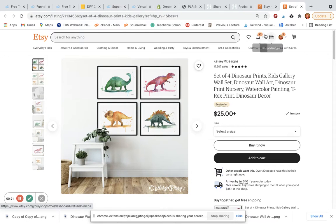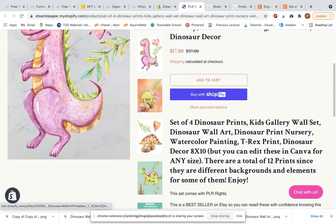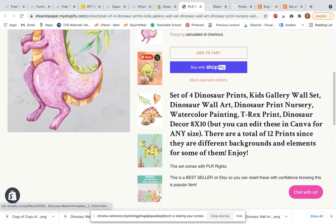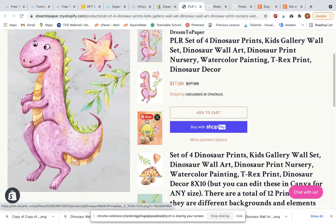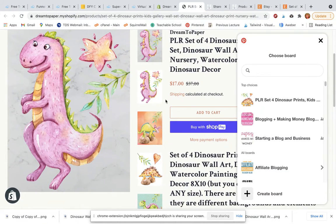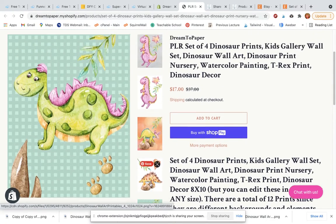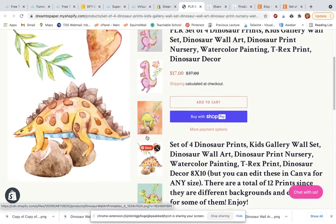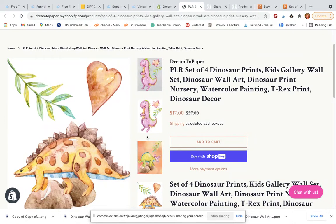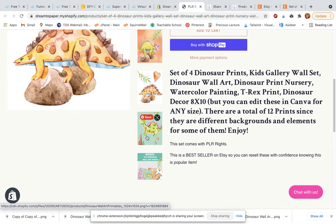So this weekend I went into a graphic site and created this set of dinosaur prints, and they're 8 by 10. They actually turned out to be 12 different variations, but these are the main dinosaurs right here. I think they're pretty cute. I changed the background in some and added elements in some, but those are the four main prints. You'll actually get 12 inside of Canva, and you can edit them, or you can use them as is and pop them onto your Etsy shop.